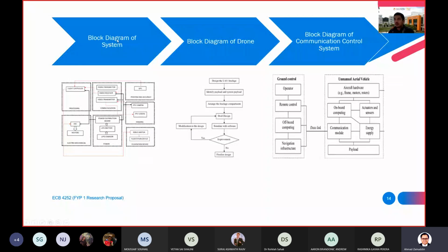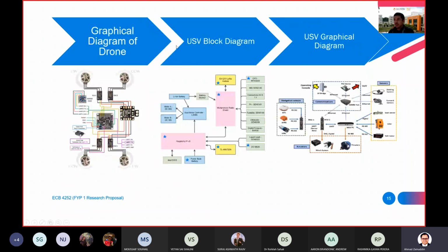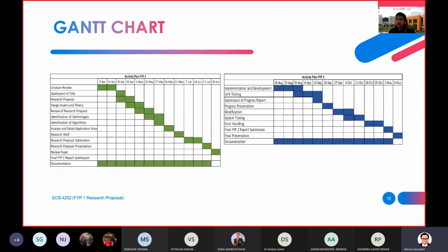So overall system, the block diagram of the whole system is represented here, as well as a block diagram of the drone and block diagram of the communication control system between drone, USV, and the deployable mechanism. And the graphical diagram of the drone with the devices that I'm planning to use, and the USV block diagram and the USV graphical diagram. And this is my Gantt chart.